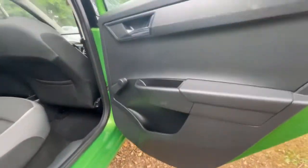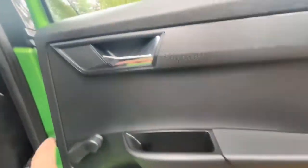Right, so the bonnet catch is down there, so let's have a look round the rest of the seats and stuff first. So in the rear, door cards are in nice clean condition. There's a couple of little tiny marks there, but nothing serious. It's got windy windows.